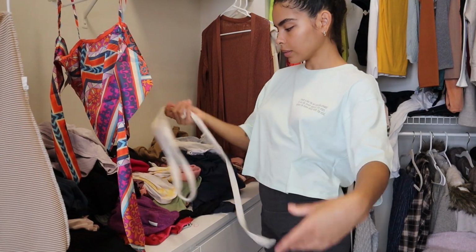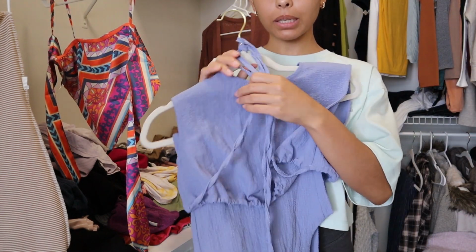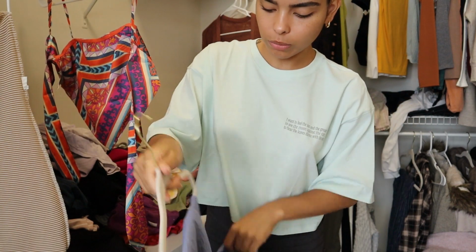Next thing I need to tackle is everything on top of this dresser. I did want to show you guys this one two-piece outfit that I plan to sell. I've never worn this. I've brought it many places because I thought I was gonna wear it and I just never did, but it's super cute. I'm gonna take it off the hanger so you guys can see what it looks like.